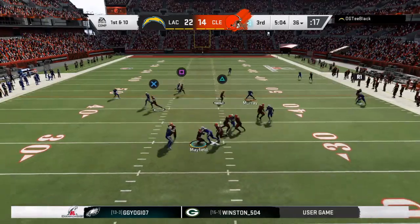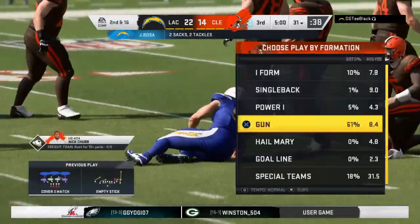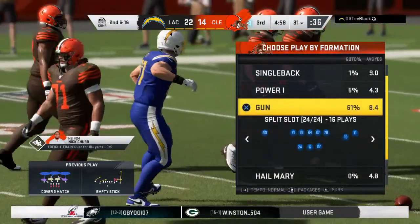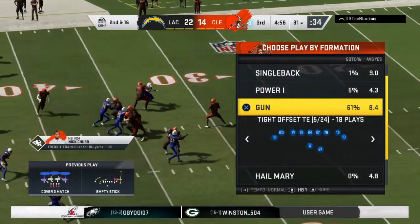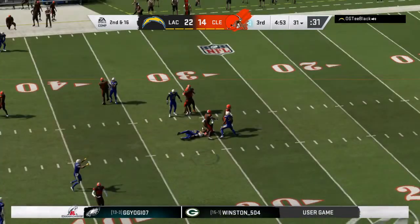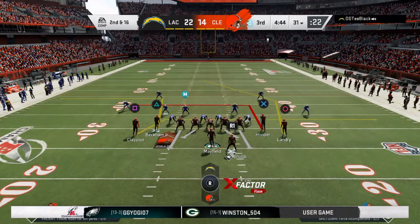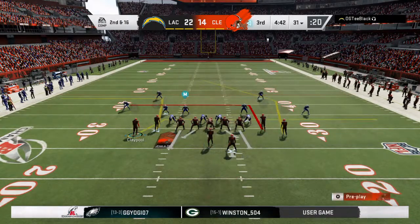Mayfield. Nowhere to escape, and he goes down. Joey Bosa able to get in there for his 2nd sack of the afternoon. And that's his 2nd sack of the game, but this player, disruptive in all phases, whether he's going upfield, coming underneath, you name it. He's a big-time guy you have to block.